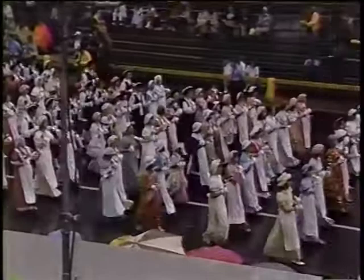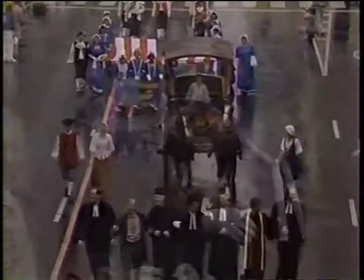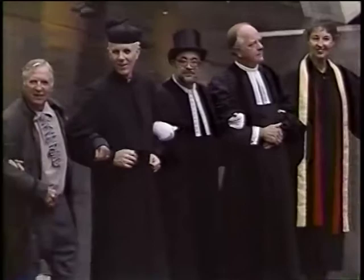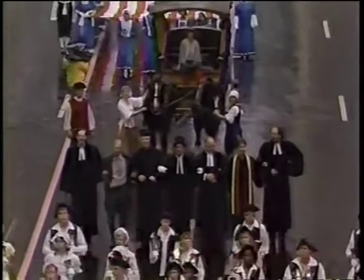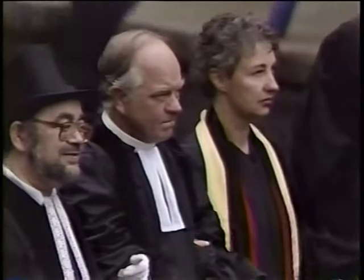Behind the bell ringers, we have the clergy. Seven members of the clergy from various Philadelphia denominations recreate the role of their 1788 predecessors. Religion always a part, and one of the main reasons why people came to this country in the first place, for religious freedom, represented by clergy in their carriages, the representatives of various denominations.